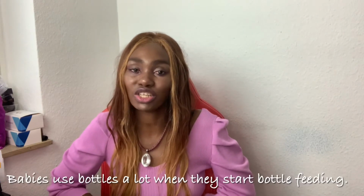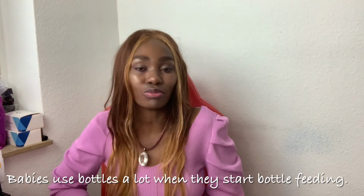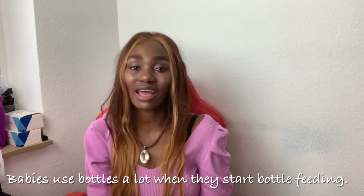So with my second daughter, I had a couple of Nuk bottles. I also had to buy Avent bottles. In fact, I had a couple of different bottles. So if I want to advise you on the number of bottles, I will say that 15 is a good number to start with. That's what I'm going to advise you, because for my second daughter, I even had more than 15. And then later on, if you think you need more, then you get more.